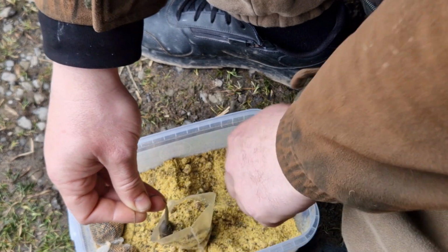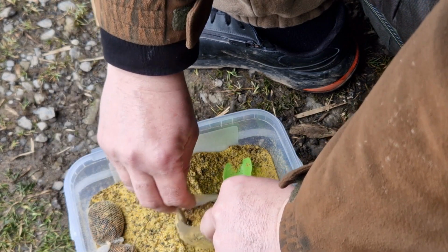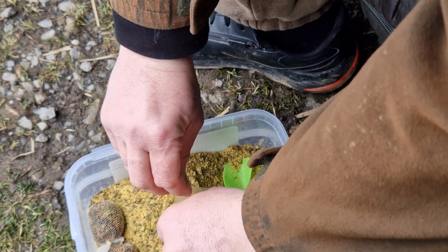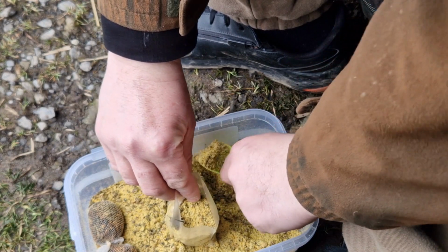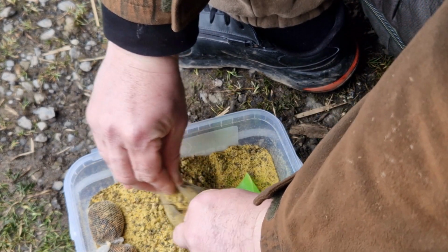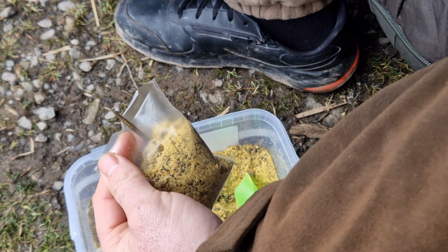Fill it in just like this. A lot of people put the lead in the middle of the bag. I like it against the side of the bag, and I'll explain why in a minute. A little bit more, give it a shake. So now we're left with a bag looking like that.